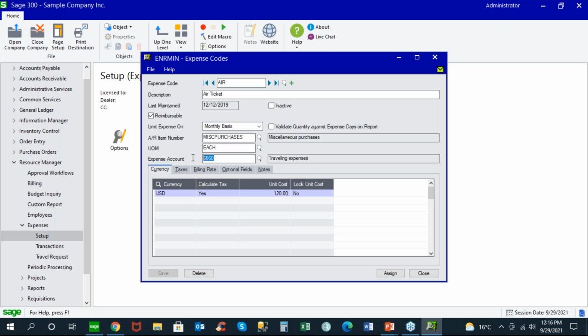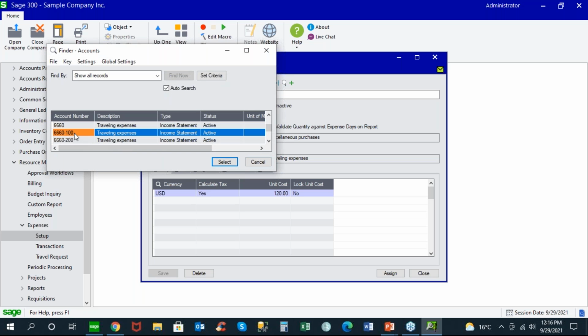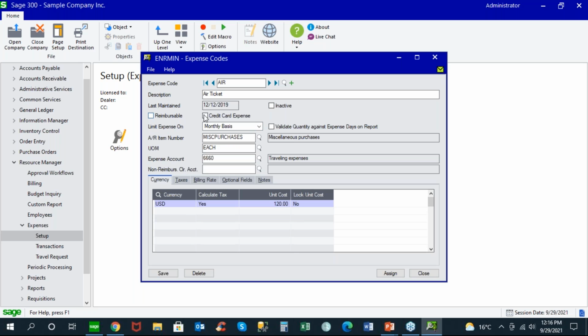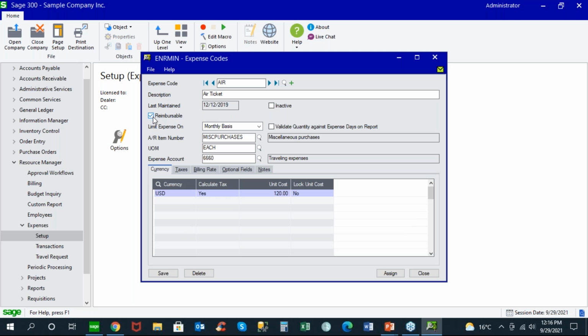But you can set them up to define a specific base account, but also if you've departmentalized the GL, these expenses can automatically go to a department, division, or region that that employee belongs to. And notice that we can set up the limit as a monthly, daily, or year-to-date basis. And we can also flag these expenses as reimbursable, or they may be a corporate credit card expense, which means they're not reimbursable to the employee, and you can flag the expense that way.